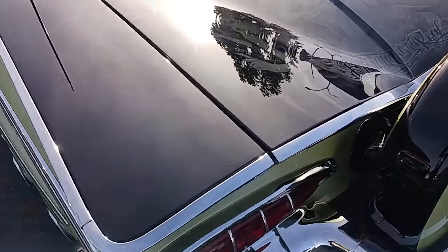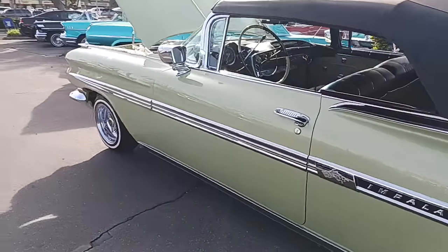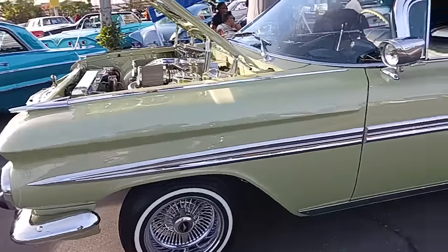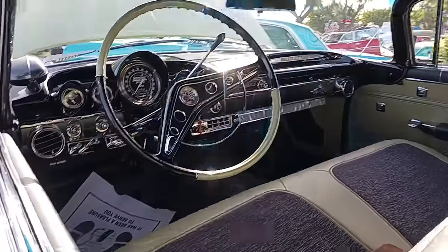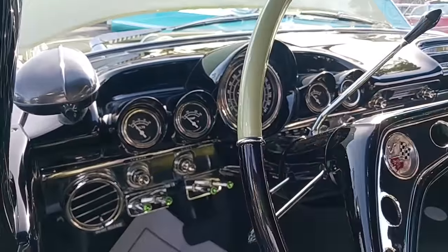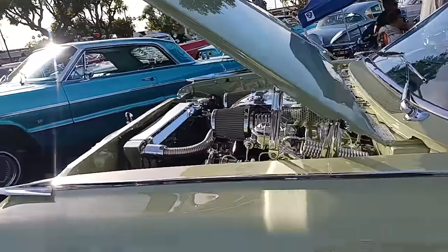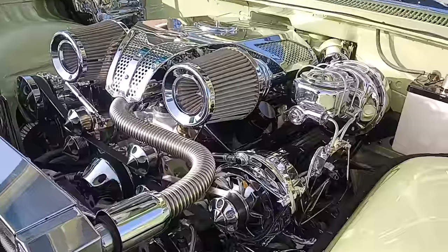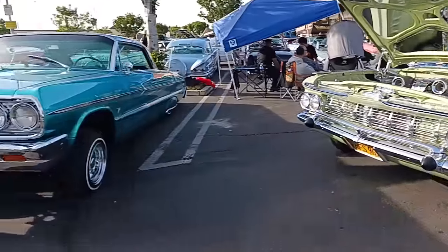Got the pattern in this one. You see it? It's nice. It feels sweet. You know what would make it more sweet? Put a black interior inside. Understand? Look at that. And there's no leak and nothing in that engine. This baby right there is sweet.